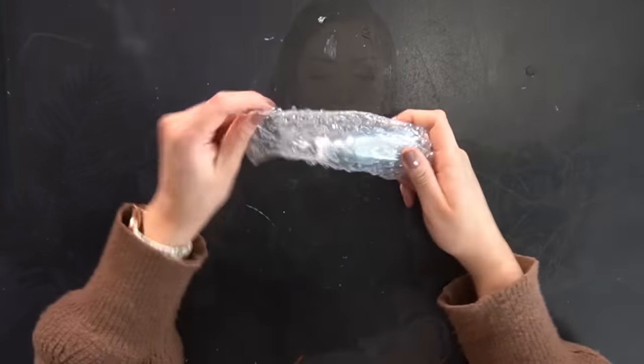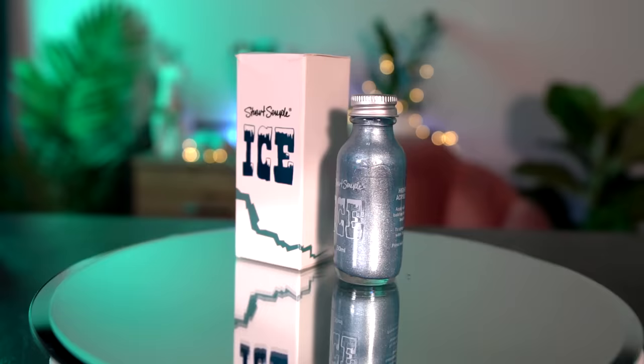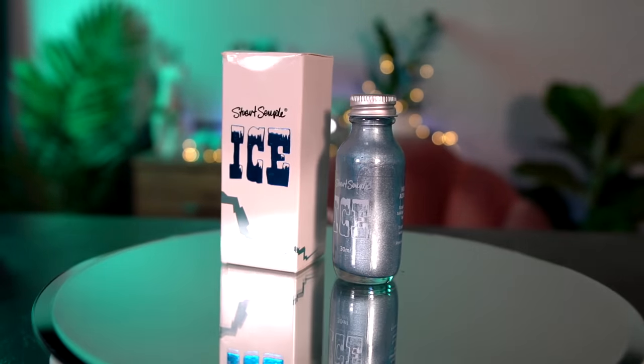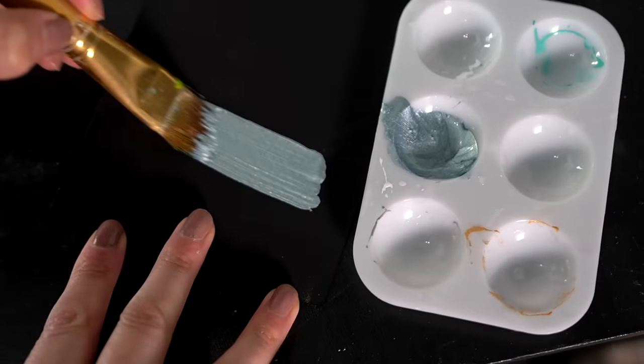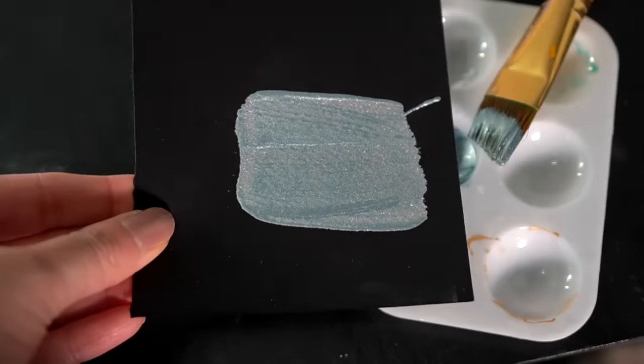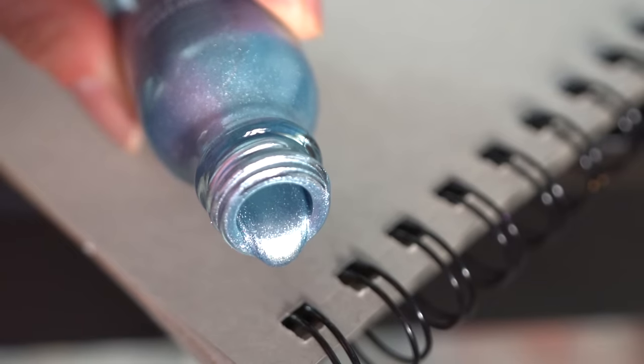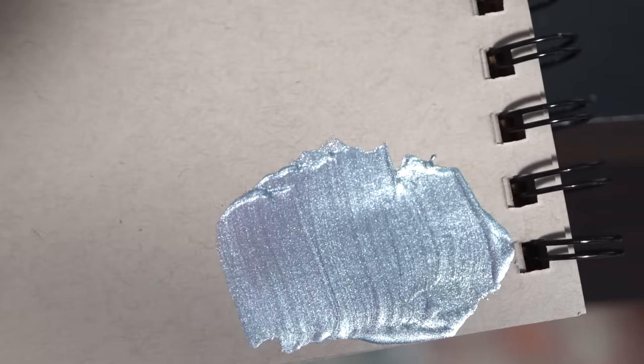Next up we have an item that I have no idea what this is. Like, I saw it on the listing, but I don't know what it is. Let's see. This is Culture Hustle's Ice. This is the world's most iciest blue high quality paint. This is one of my favorite colors ever. It's an incredibly icy chrome reflective blue, and it's just so, so gorgeous. And it's way more reflective than the gold and the silver.